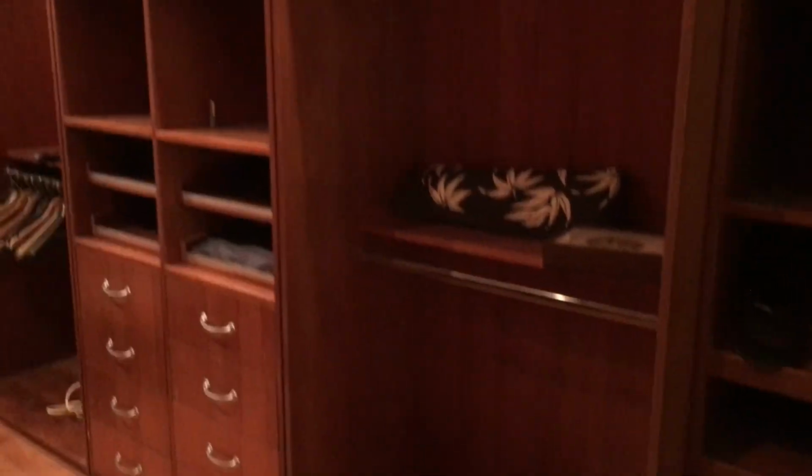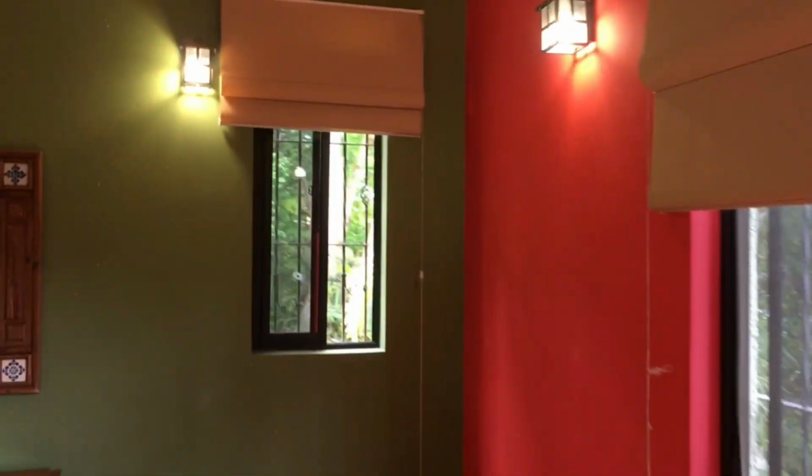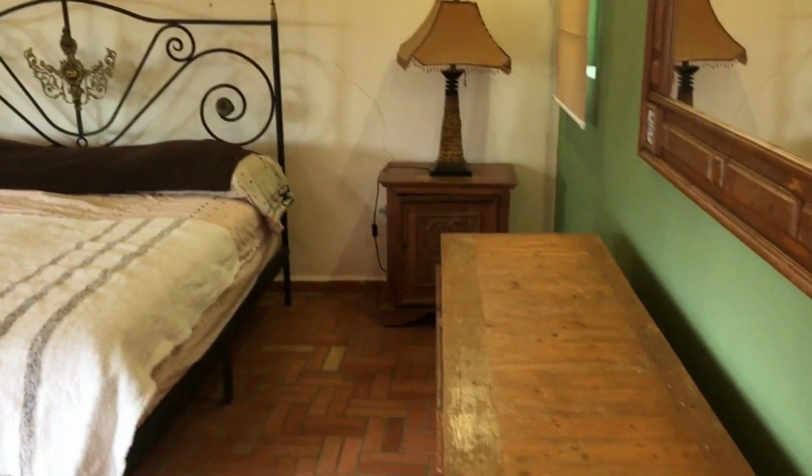This closet is unbelievable. This is a gorgeous house, and it just needs paint and a little bit of love. That's all it needs. There's nothing structural about it. Nothing's broken. The roof, I checked the roof out. It is asphalt shingles, but they're in good shape.